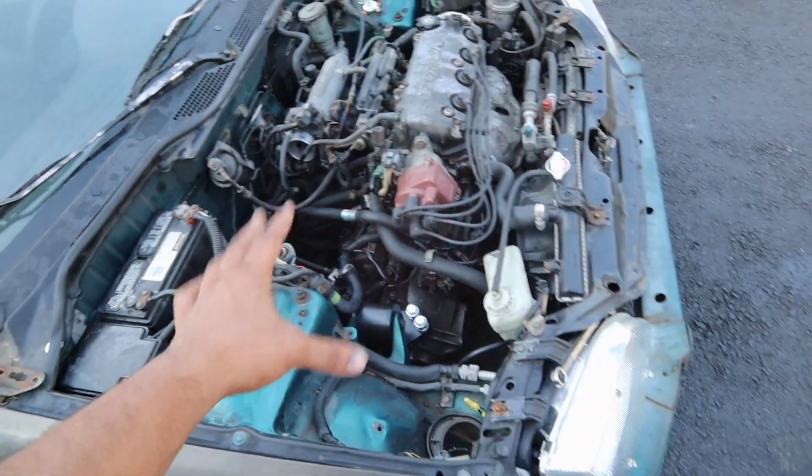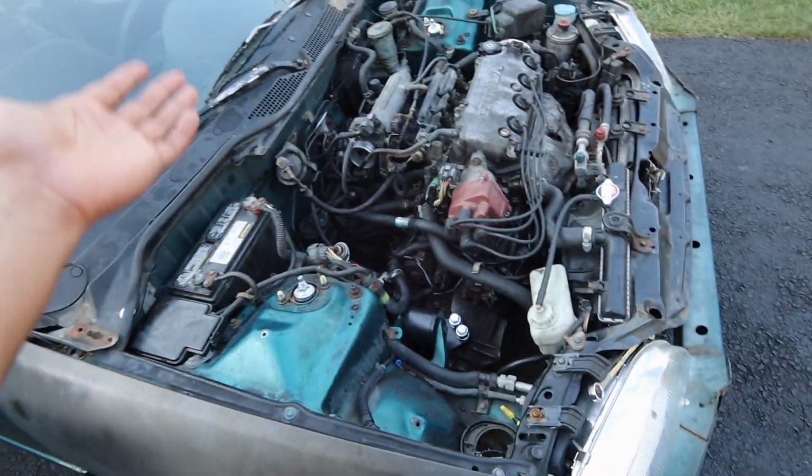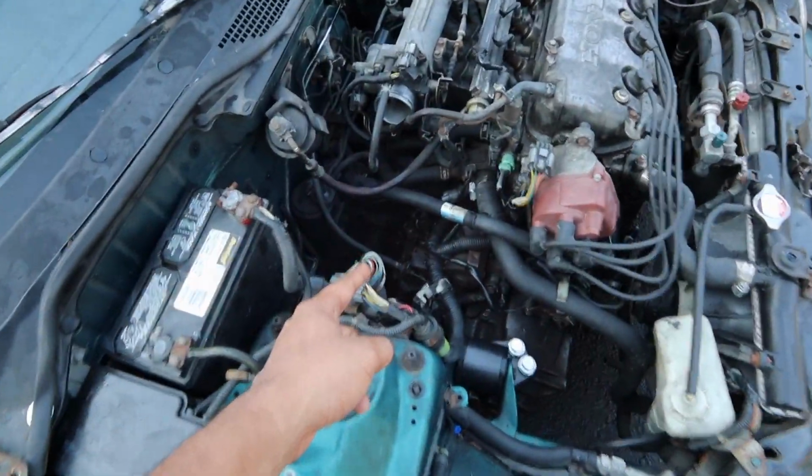We stuck in the new flywheel, pressure plate, clutch, all that good stuff. We didn't have a clutch alignment tool, so we literally used the end of a wrench. It's really sketchy, but it worked. The transmission went right in. The only thing extra you have to do with the manual transmission that you don't really have to do with the automatic is the shifter linkage.